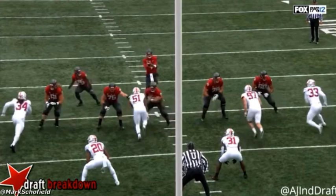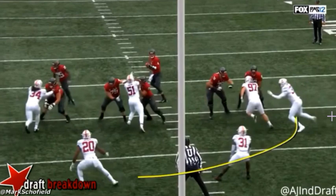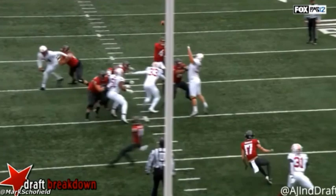Again, watch his eyes. Forget about the mesh stuff that's going on here. That's not his first read. His first read is going to be that post. Can he move that safety? Eyes going to be locked right here, moving that safety, keeping that middle of the field open. Comes back late to it, resets, nice touch throw for the touchdown.